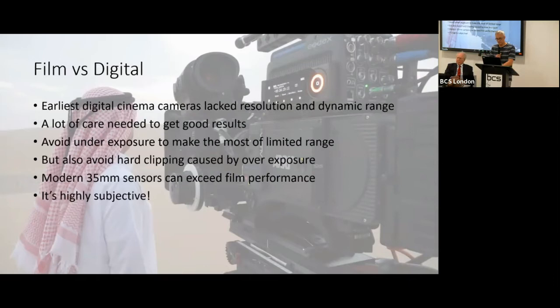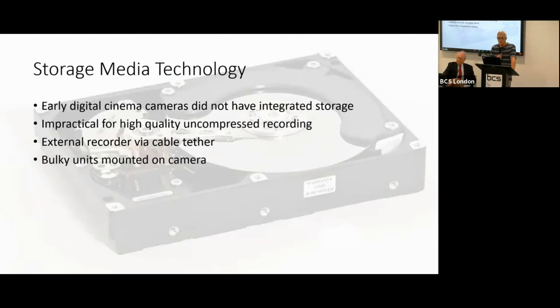So in a film camera, obviously the storage media was built in inherently because it was the film. But none of these early digital cinema cameras had internal storage in them because it was impractical in the early 2000s to actually integrate enough storage to capture those very high quality uncompressed images. So they ended up either being tethered to external recorders via cables, or later on recorder units appeared but could be mounted on camera. So let's look at some of the pros and cons there of the various storage media technologies that have been used.